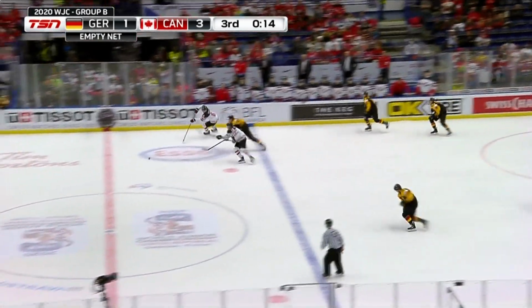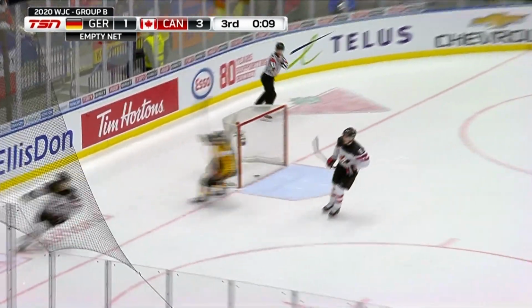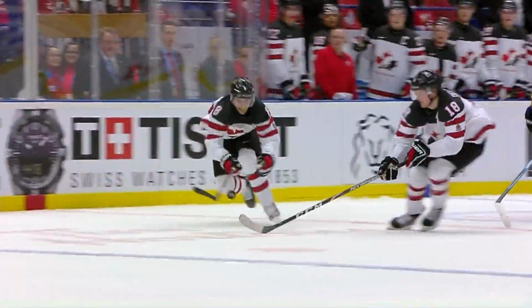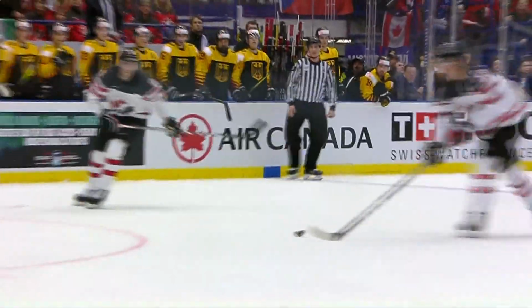McIsaac plays it off the sideboards and an empty net for Canada. Foudy in with Dellandrea. Kai Dellandrea scores. Gord, this is a great play by Liam Foudy. Not only does he knock it out of the air, but if he doesn't touch it first, it's going to be a glove pass.